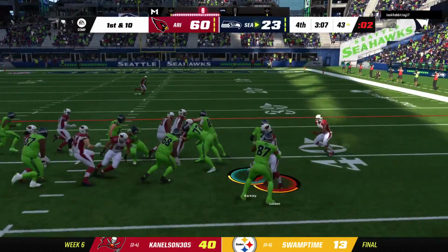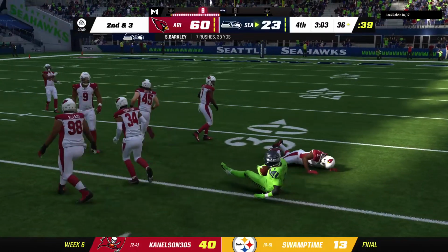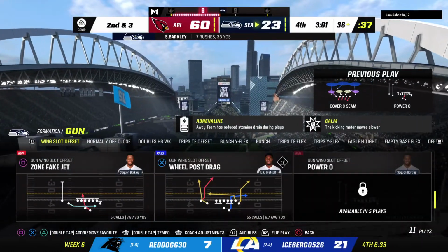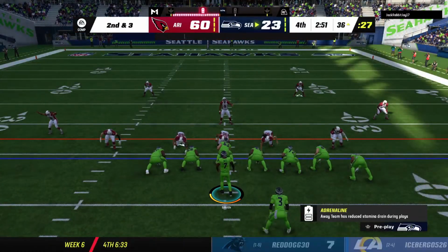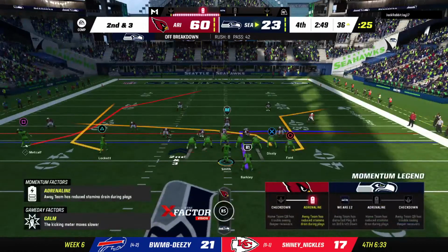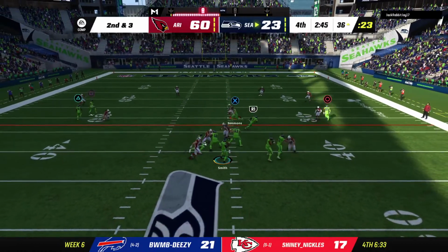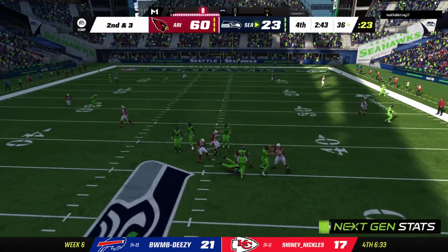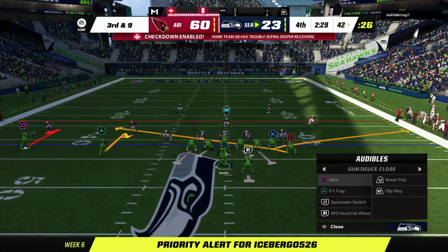Up the middle with Barkley. Flashed the stick skills, but didn't get a ton from it. Stopped short of the 35. 7 yards on the pickup there, and it'll leave them with a 2nd and 3. Throwing now is Geno. No chance to get away there for Smith as he goes down.